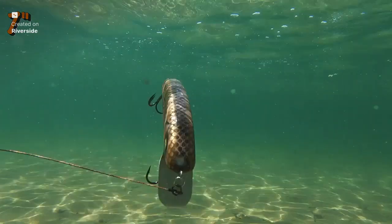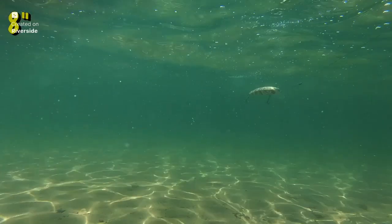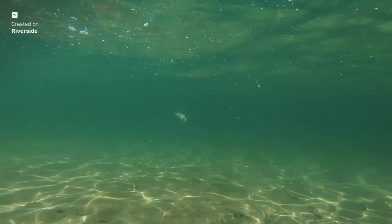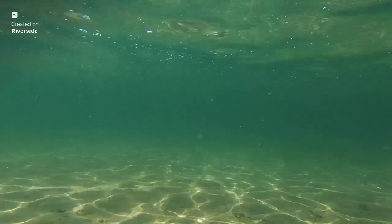That little shimmy on that rise there. And you're right. I think almost all the fish come on that little bit of that rise. That 8-inch has so much life to it. Look at that on the straight retrieve. That's amazing.